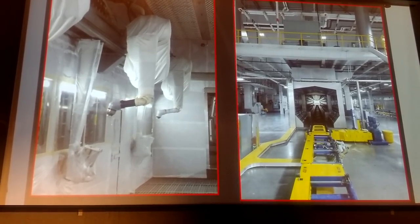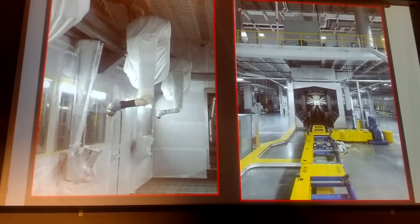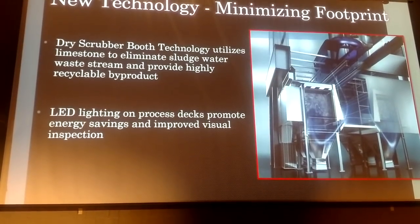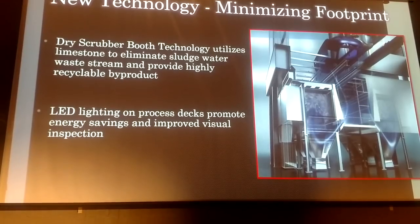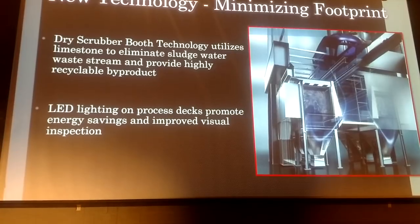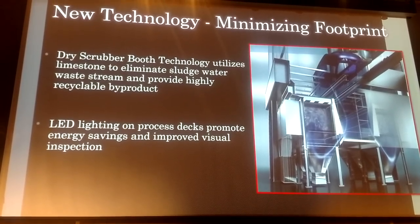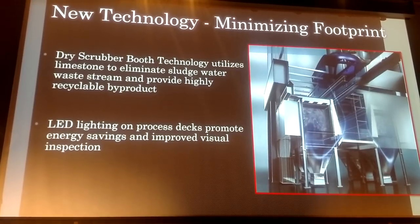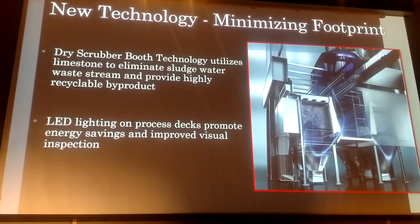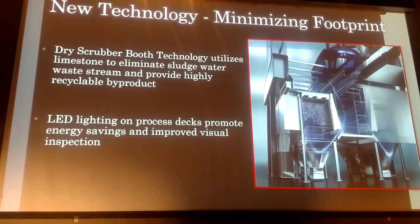And it gives you the impression of new, clean, and very high tech. We've got a couple more videos to show you regarding what's going on in the paint shop. In addition to this, we have a very new technology that we refer to as dry scrubber, and this is where we do not use water to capture the waste paint. We actually use pulverized limestone that the paint is blown through.